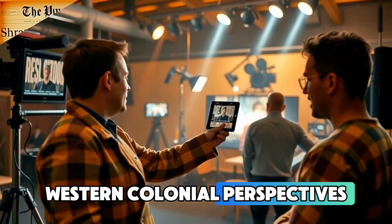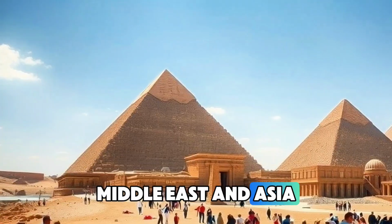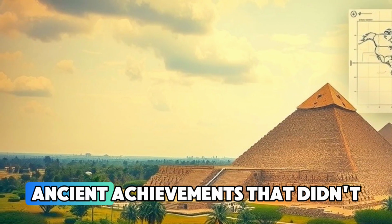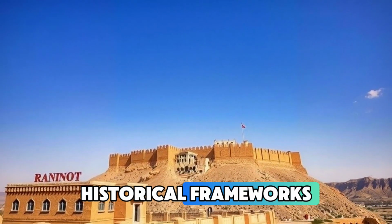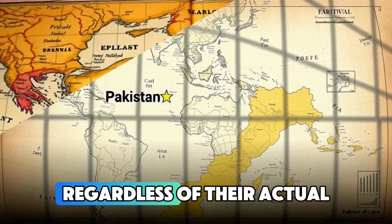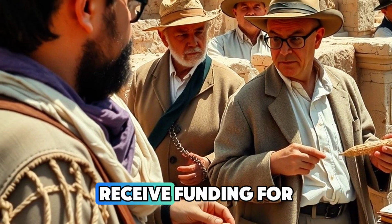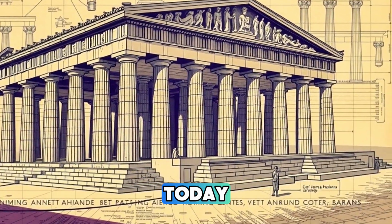Western colonial perspectives fundamentally shaped early archaeology in the Middle East and Asia, often prioritizing sites that aligned with Greco-Roman or biblical narratives. Ancient achievements that didn't fit neatly into these Western historical frameworks were frequently relegated to footnotes or curiosities, regardless of their actual significance. This colonial lens still influences which sites receive funding for excavation, preservation, and promotion today.